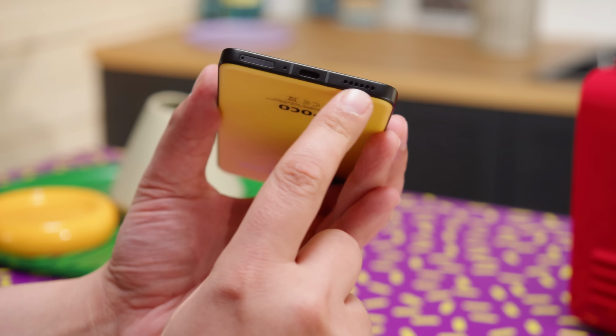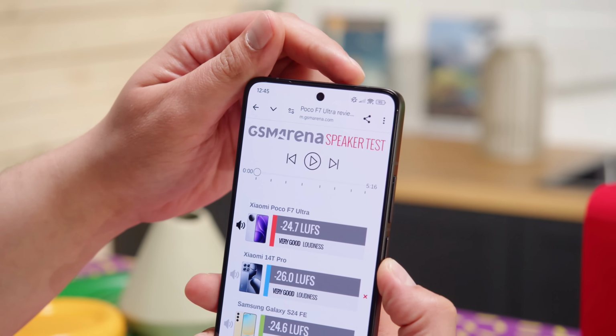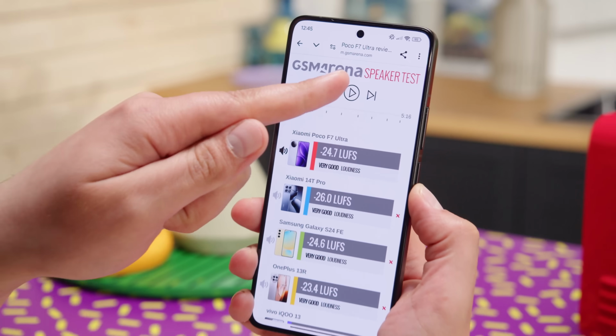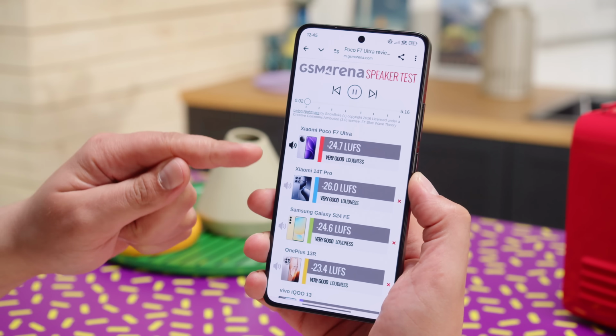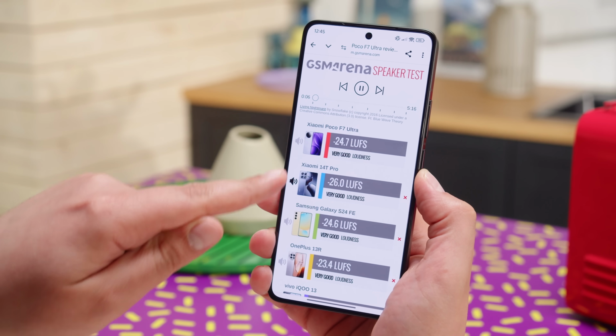For audio, there's a pair of stereo speakers. They have very good loudness, and the sound is nicely balanced. We've heard better bass, but still the lows are decent and the mids are nice, as you can hear for yourself in our comparison tool. You'll find a link down below.